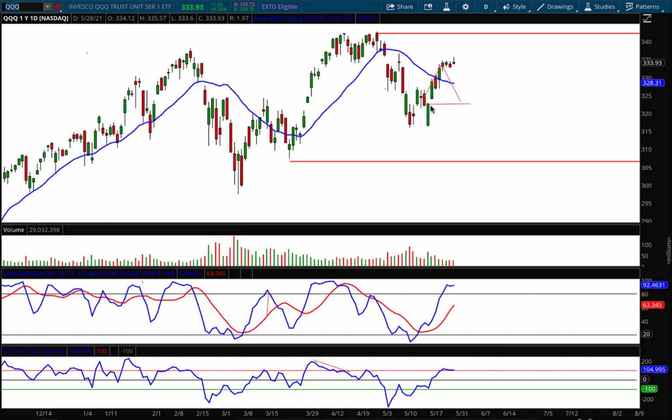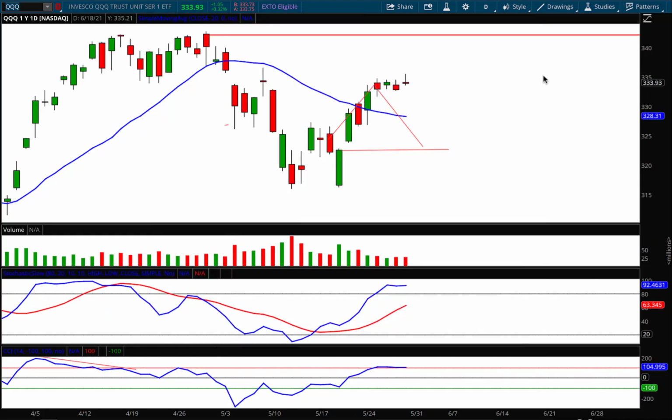I think there's a good chance we're going to come down and fill that gap. Again, 80% of the time that happens. And finally, if you look at the very top, that's a doji, almost a shooting star, very, very close. And that is another bearish candle. As the oscillators begin to roll over, we have this gap or divergence from the K and the D line on the stochastics, and the CCI is about to cross with a sell signal.